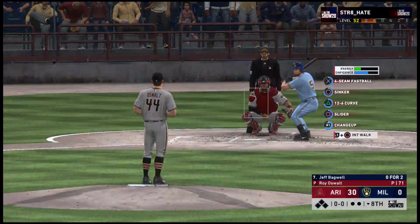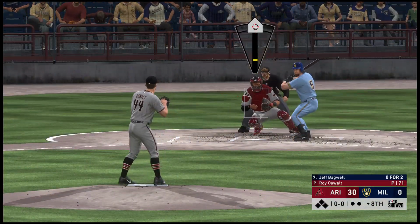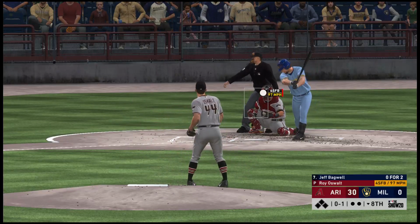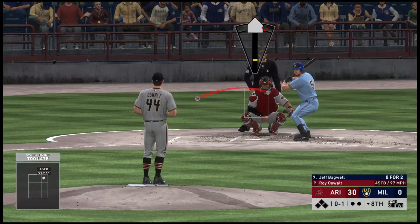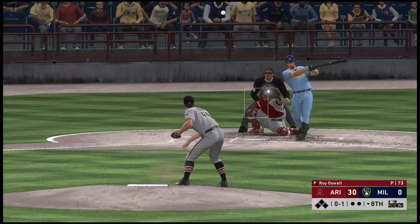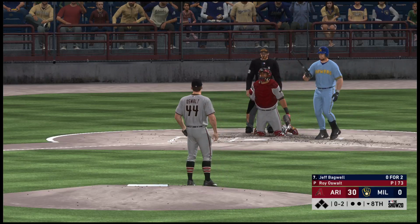Now at the plate, Jeff Bagwell. He comes in 0 for 2 thus far. It doesn't look very promising so far in this one as we move into the later innings. Down by a bundle, it's time to get some base runners and hopefully a long ball to get them back into this one. Fouled away.